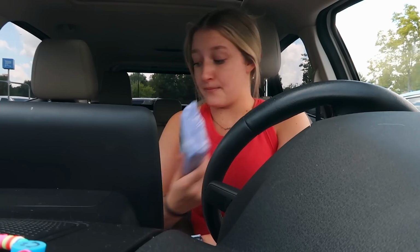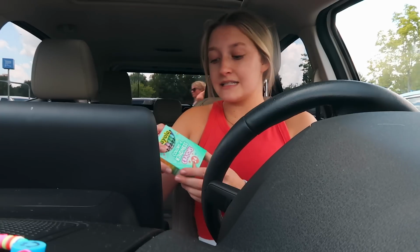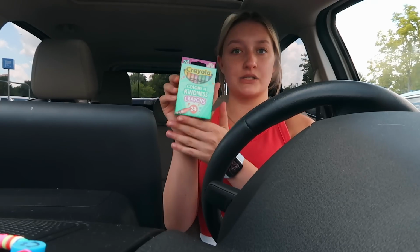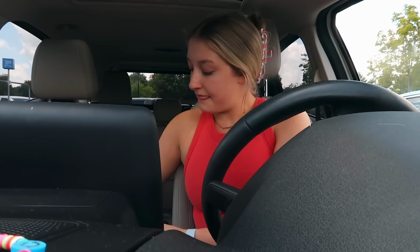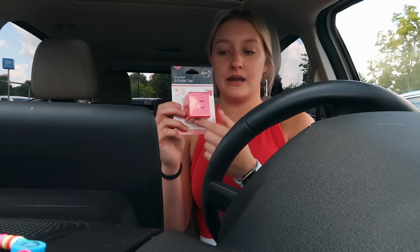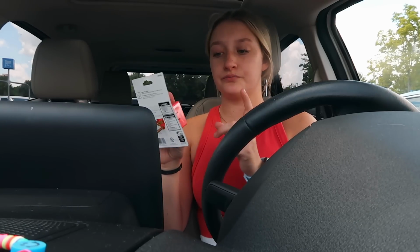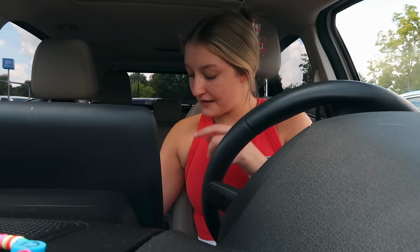Then for me, I just got some makeup wipes. I just got a landscape coloring book. It is honestly so cute, and I wanted some crayons, so I got the Colors of Kindness crayons from Crayola. And then I saw this. This is just like an impulse pick up. It's a cube that plugs into the wall that has other outlets on it. And under my desk, I need that because I have to unplug my Alexa to be able to plug my computer in. So that's what this is for. And that's it. So now we're gonna go get a juice and then go back home.